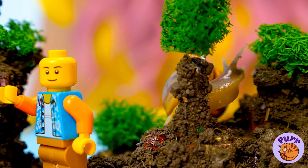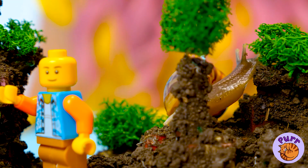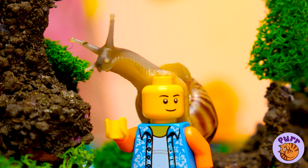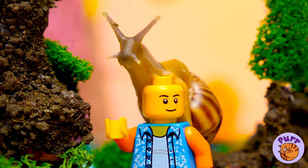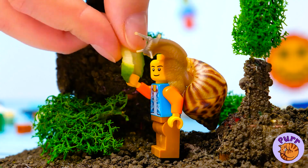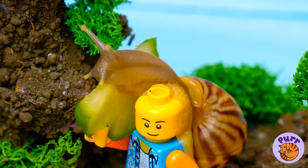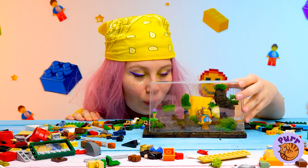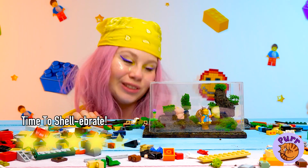Ooh, looks like they're playing hide and seek. Would you look at that? Slimy's found you. Here, Slimy, you've earned a little reward. This should help contain the excitement.